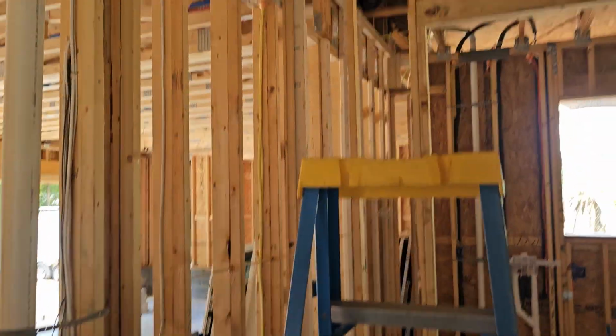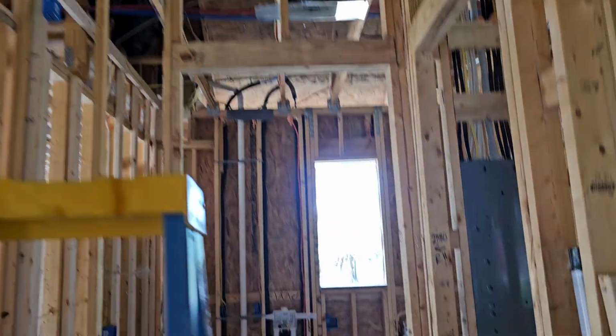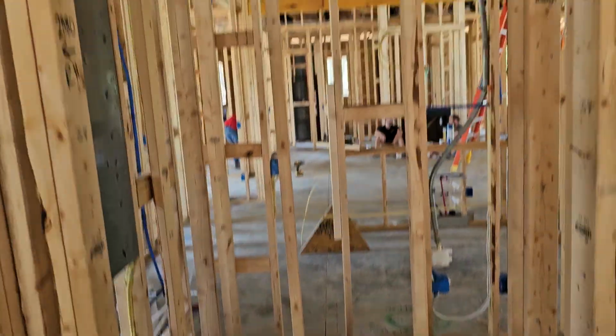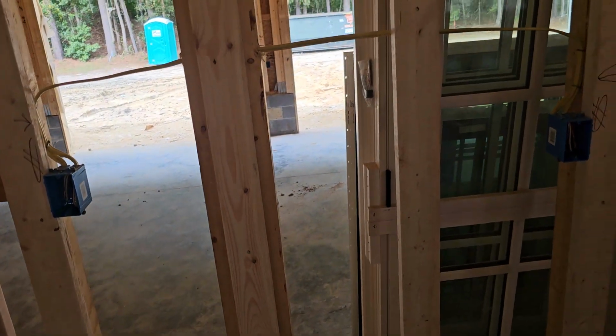The mud room, that's going to be the attic access. In the mud room, it's just a linen closet. Here's a utility room. There'll be cabinets across this wall.